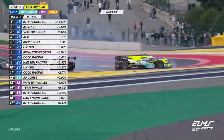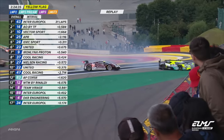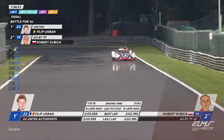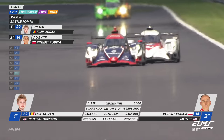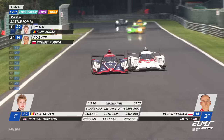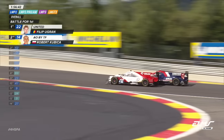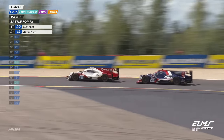And Lawson spinning round and round, and I think this hit into the tyre wall is going to be, well, not too bad. The more substantial contact, onto the Kemmel straight they go, and certainly defending initially is Philippe Ugrand. Then he puts the car in the middle of the road. Is it going to be around the outside from the Polish driver? That is absolutely terrific from Robert Kubica to take the race lead.